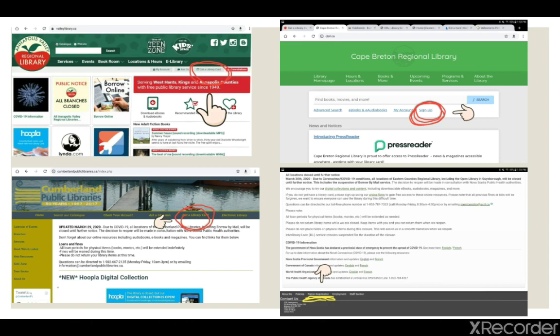With the Cape Breton Regional Library, you're going to click on Sign Up. Again, with Cumberland Libraries, you're going to click on Get a Library Card. And with Eastern Counties Regional Library, it's going to be a little different. You're going to scroll all the way down to the bottom, and you're going to click on Patron Registration.